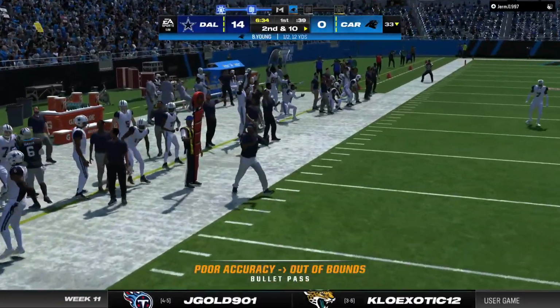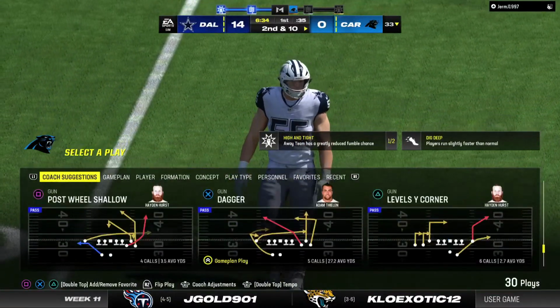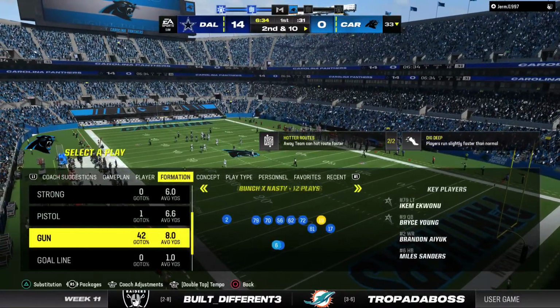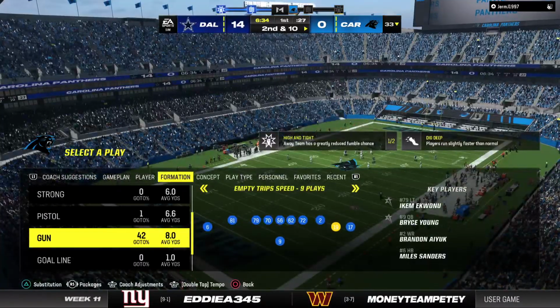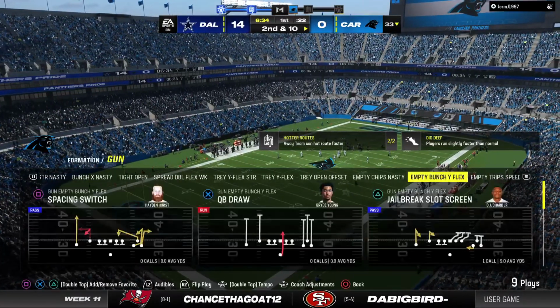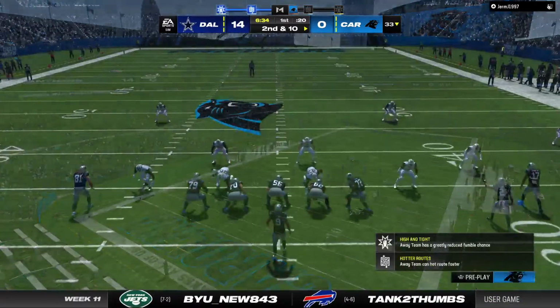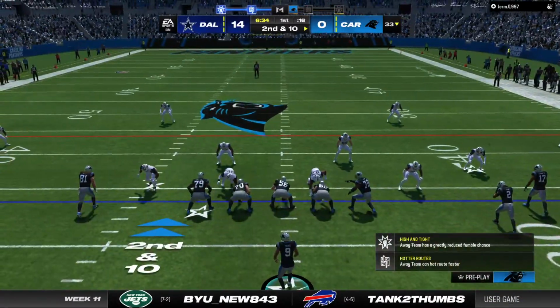That throw by Young incomplete. Really good coverage all over the field. It took away his intended read and almost dared him to try for his guy out of the backfield. No surprise on that one. It doesn't connect. Young's incompletion on 1st down leads to a 2nd and 10.